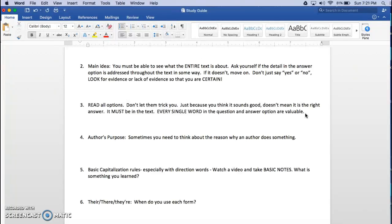Read every single word in the question and the answer option, because every single word in the question and answer option is valuable. One little word can change the whole meaning. So pay attention to those answer options. Some of the answer options are kind of long, so look at the question first and then look at the answer option to see which detail you can use to rule it out. Sometimes it's easier to decide that can't be the right answer because this part of the text was not mentioned, or they said the complete opposite, or that wasn't the person who said it, or something like that.